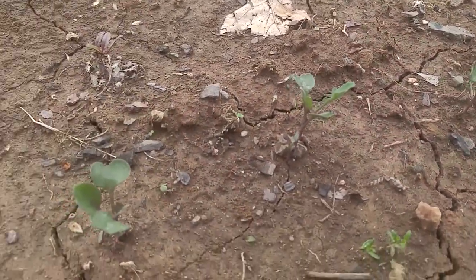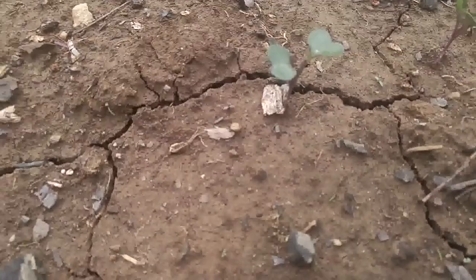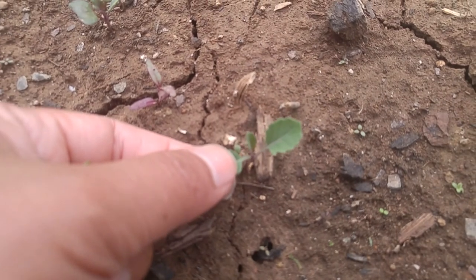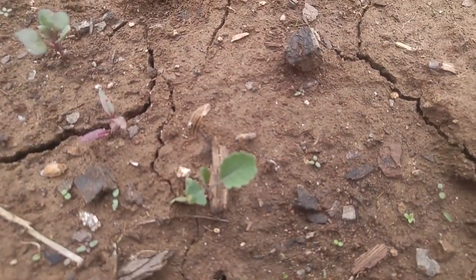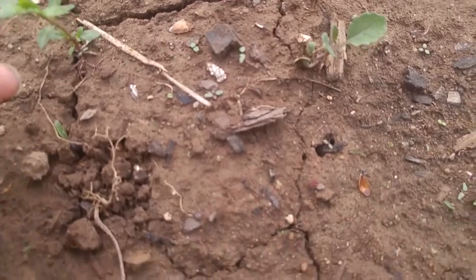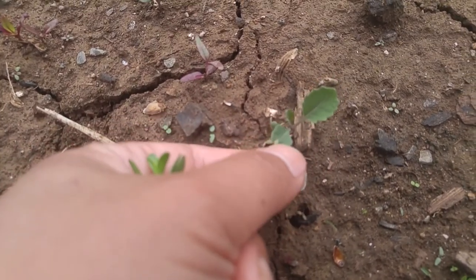But really, if you look at it, Kalette and kale look very, very similar. It might be broccoli rabe, this one, because I grew broccoli rabe last year. So it probably self-seeded because I let it flower. So it's all about identifying your plant. So now I remember that this is weed. So I remember that this is broccoli rabe.